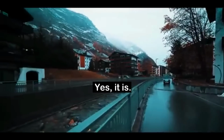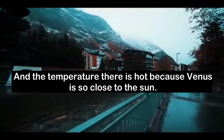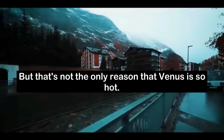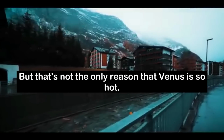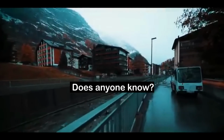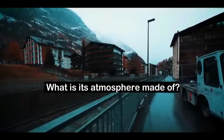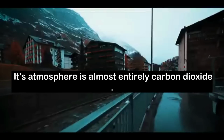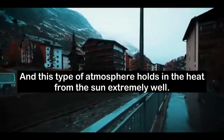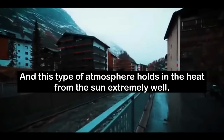Yes, it is. Now, we've said that the temperature on Venus is quite hot, and the temperature there is hot because Venus is so close to the sun. But that's not the only reason that Venus is so hot. It's also hot for another reason. Does anyone know? Could it be the atmosphere? What is its atmosphere made of? Beth? Its atmosphere is almost entirely carbon dioxide. Yes, that's right, Beth. And this type of atmosphere holds in the heat from the sun extremely well.